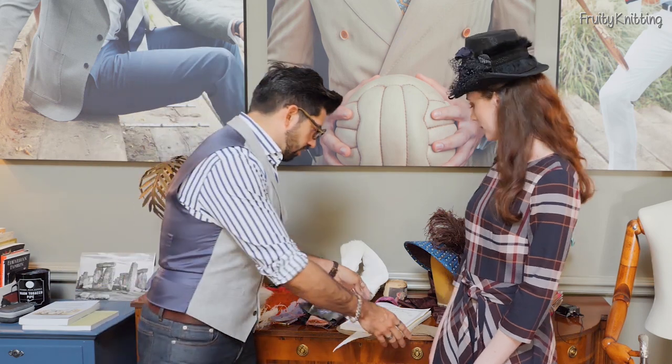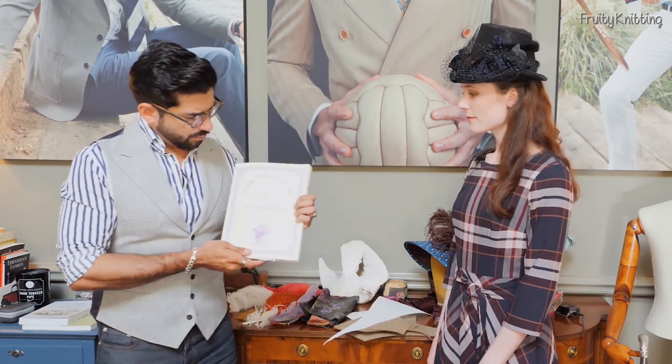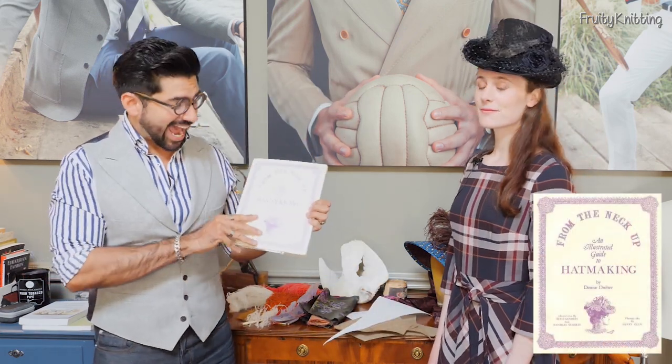And it's really exciting to see Bath as this beautiful Georgian historical city come to life with real costumed characters around. Yeah, I can imagine. It's pretty cool. Then when you have customers coming to you, how do you come up with historically correct Regency hats and how do you do your research on them? Sure. So all stemming from that class in college, we used a book called From the Neck Up, which is an illustrated guide to hat making.